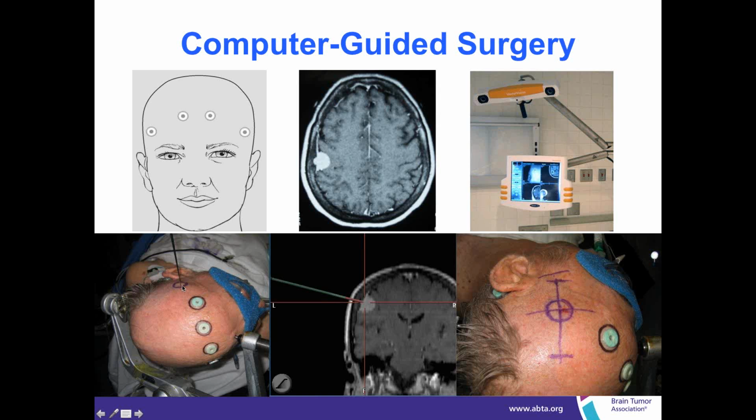And then we can take that pointer and put it right over where we think the tumor is. We can then look on the screen and see, yes, we're directly over it, or no, we need to move 1 centimeter or half an inch forward. So we can plan the operation and make a relatively small incision compared to before, where we had to make large openings. This has revolutionized brain tumor surgery in general and specifically meningioma surgery.